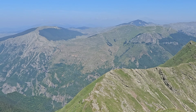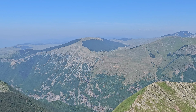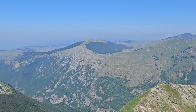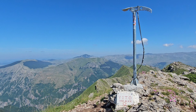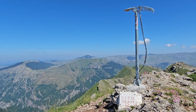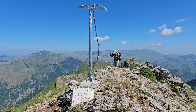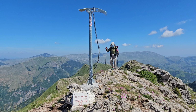Oh, there's Lukemia, where we had a prolonged lunch yesterday. Right in the middle there of the scene below, that patch of trees. There's houses hung on the cliff edge. Oh, cool summit marker. Vito, 1960 meters, 6,430 feet. Hey, Shorty, you did it. Yay. 6,430 feet. And what a cool summit marker.